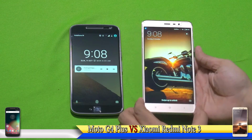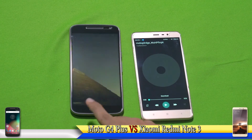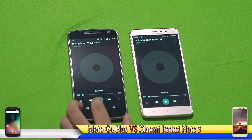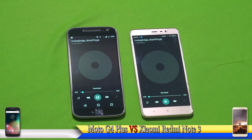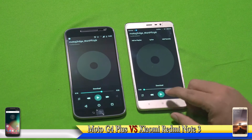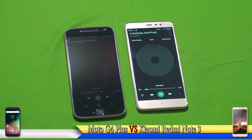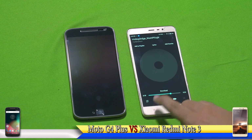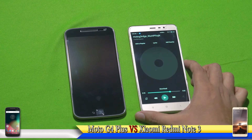Now let us test the sound of both the cell phones. As you can see, we have similar ringtone over here which we are going to play. Let's start it from the MOTO G4 Plus. Let's start it.